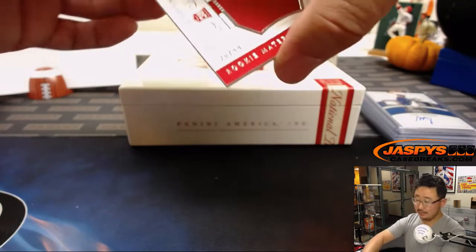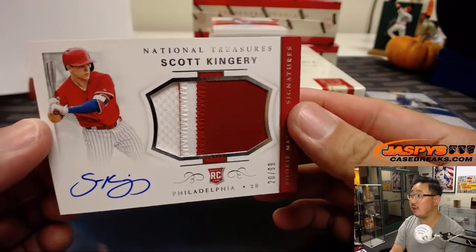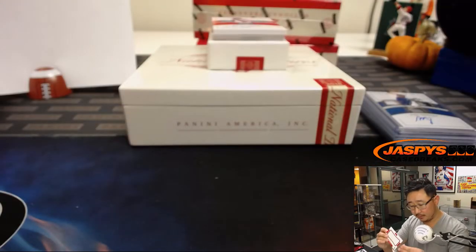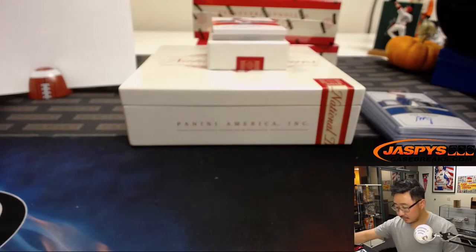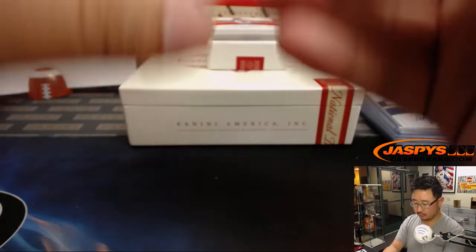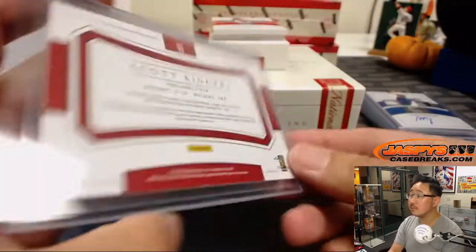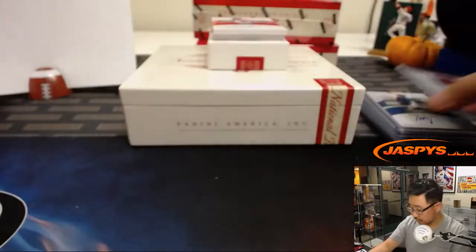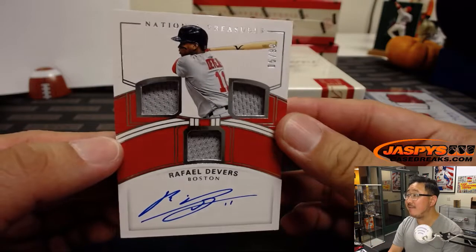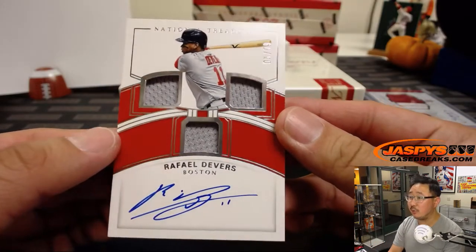Out of 99, Scott Kingery. Nice two-color patch and autograph. 20 out of 99. That goes to Paul. Out of 99, 5 out of 99, Rafael Devers. Triple relic and autograph.